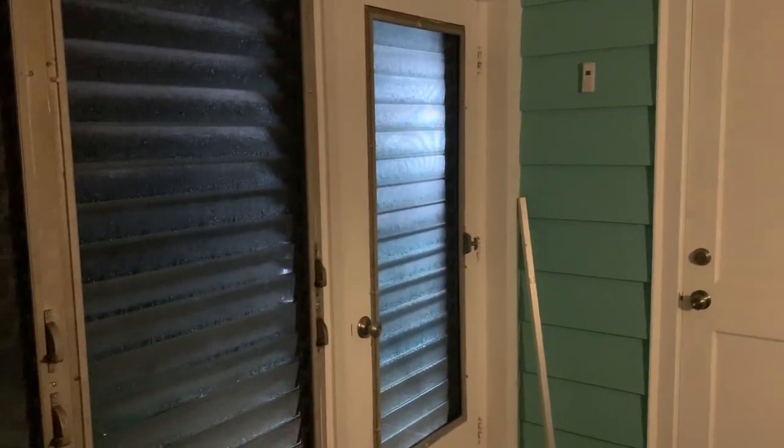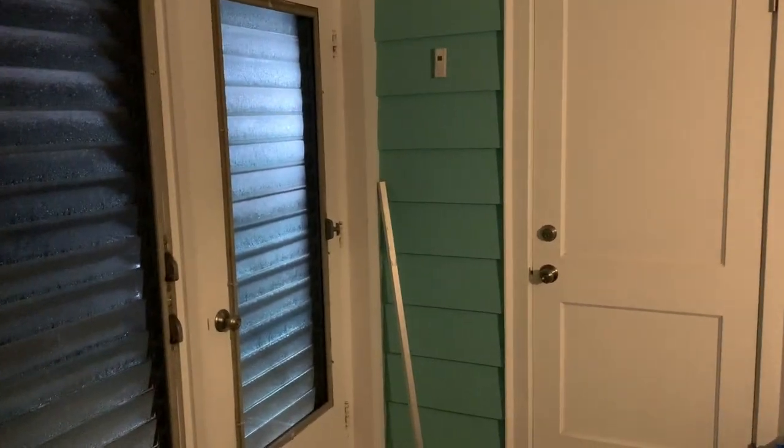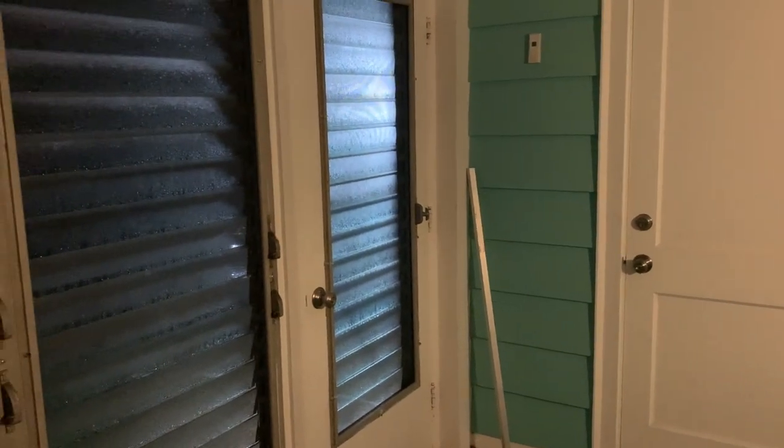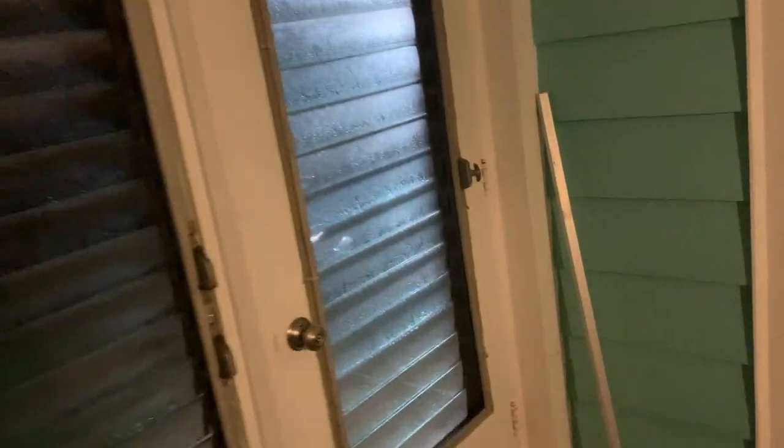So it was cold, very cold, yesterday, last night, into the morning. Then all of a sudden we get a warm blast of air come in. And because these windows aren't airtight, the moisture just kind of flows right through the room. And we get condensation. And that's what caused the paint on this ceiling to fail prematurely.